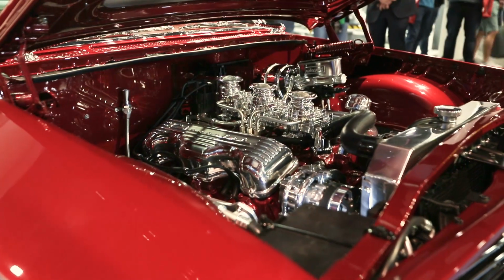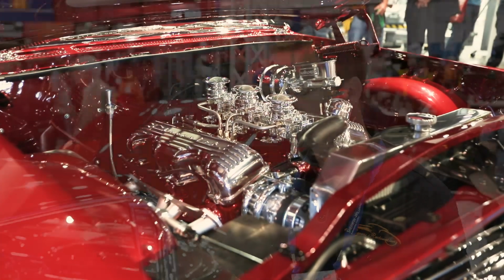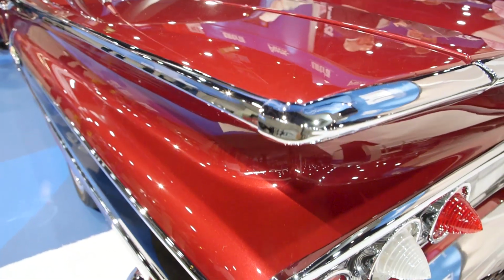We were able to keep the original engine in the car, which is a 348 fitted with a fuel injection tri-power setup by Auto Trend EFI. The complete body was all finished using Sherwin-Williams Automotive Finishes. We used the Ultra 7000 base coat with CC200 Clearcoat and polished to a nice high gloss.